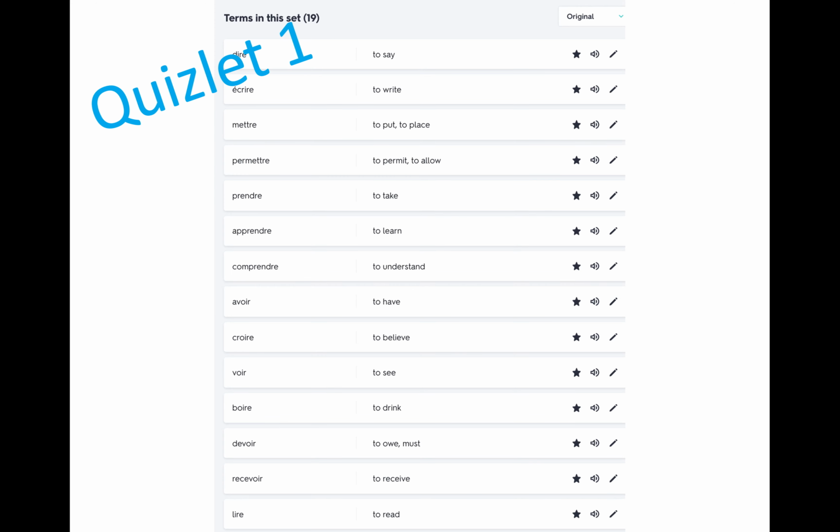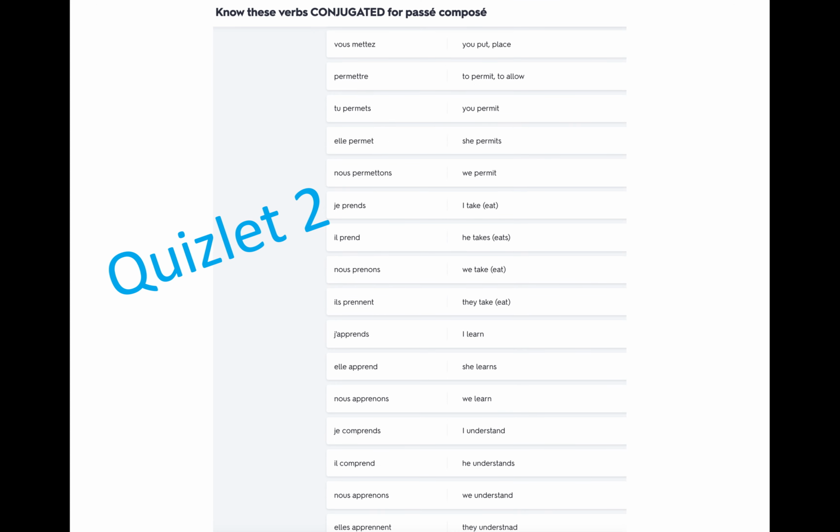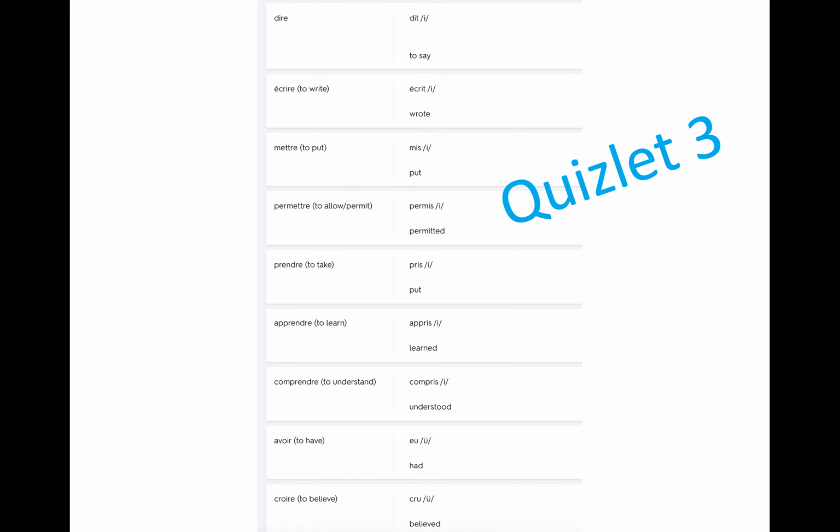Okay, so we have Quizlet number 1 that basically has you memorize the meanings of a whole bunch of verbs. So you have to learn that permettre means to permit, and croire means to believe. Okay, that's one Quizlet. Quizlet 2 gives you the verbs conjugated. Quizlet 3 makes you come up with the past participles, and Quizlet 4, which is not on here, basically has one of the more difficult verbs conjugated in the present tense, and it just makes you have to recognize which infinitive it belongs to.